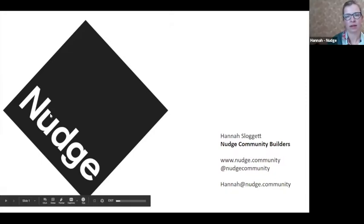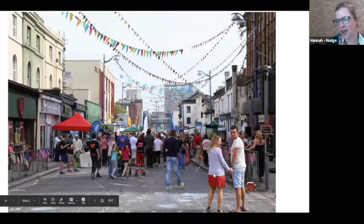So I'm going to talk through a little bit about how Nudge started and where we are, so you get familiar with the street. I've got some photos that I'll share, and a few questions to answer, so hopefully I'll talk about all the things that would be useful for you. I'll just share my screen. Is that all working for everyone? Okay. So this is Union Street, not how it looks every day.